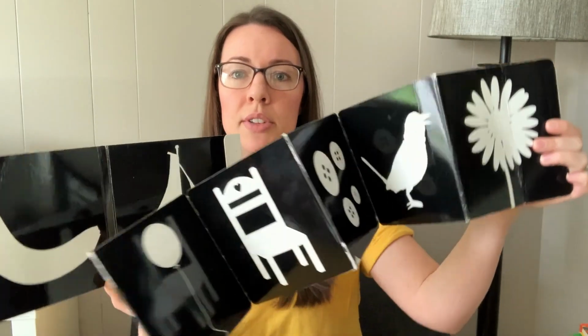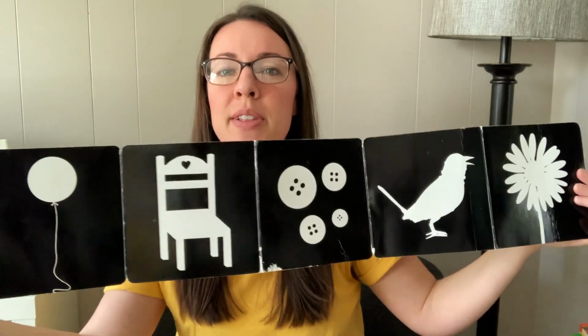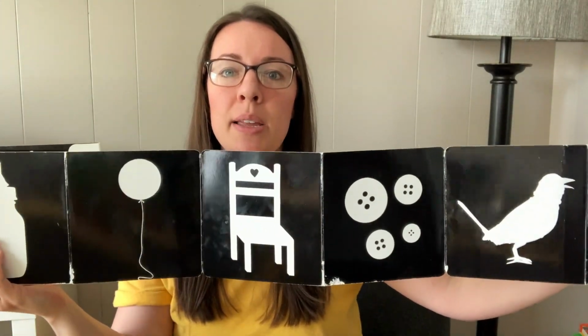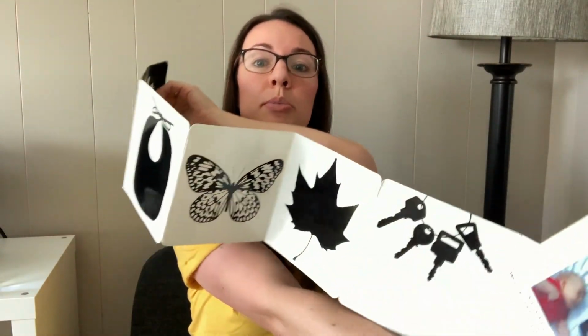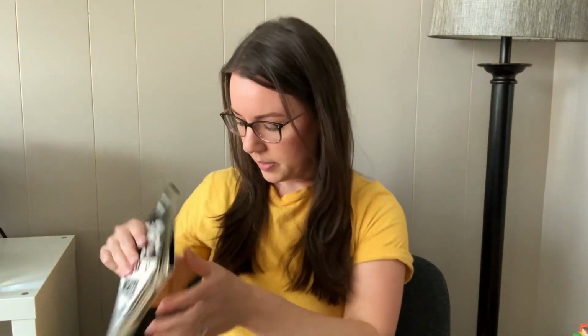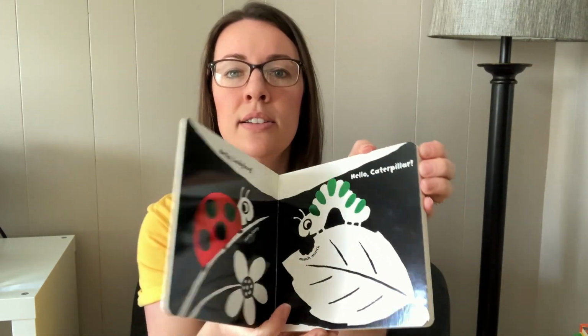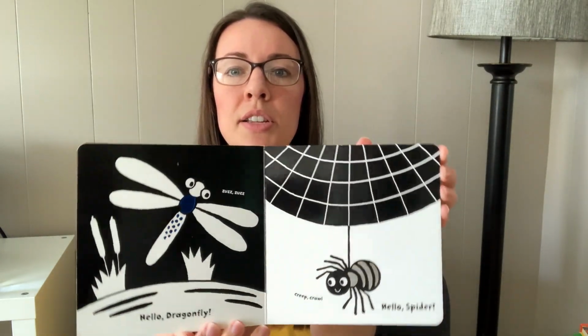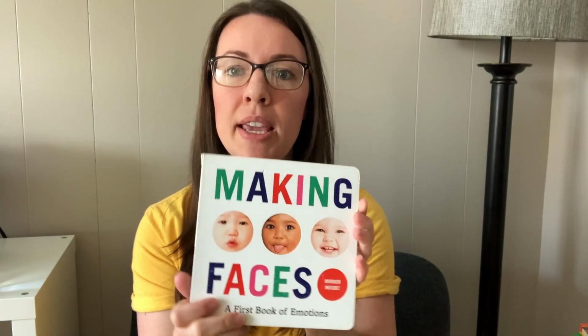I love this one because it opens up like an accordion style, so you can lay them on the floor. Obviously my boys love this one because they ripped it apart, but you can lay it on the floor in front of them while they have tummy time, or just to keep them a little engaged while you go do some chores, and they love staring at those high contrast images. And then this is another one, and it has metallic colors on each of the little bugs. They love that.